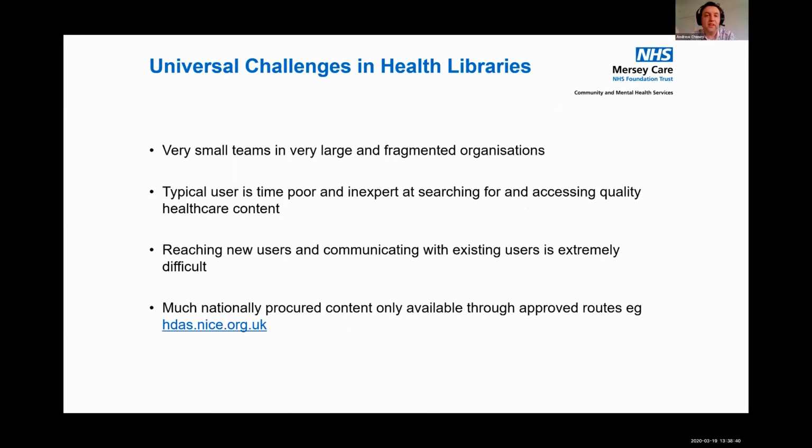Thank you. Okay. These are challenges that I face, but they're universal to other libraries. We're a small team of 4 staff in an organisation that's doubled in size to over 7,000 in the last couple of years. Our users are doctors and nurses who don't have PC access, and if they do have PC access, they don't know how to search for content. In the organisation, we have 120 different sites, so communicating with users and reaching new staff is really challenging for us. Really importantly, and what Johan's just shown you, is that within the NHS, we push all our users through a certain portal, hdas.nice.org.uk, that gives them access to databases such as Medline and PsycInfo. That's really powerful, but there's lots of content that they can access through that which, if they searched natively through Google, they just won't find.